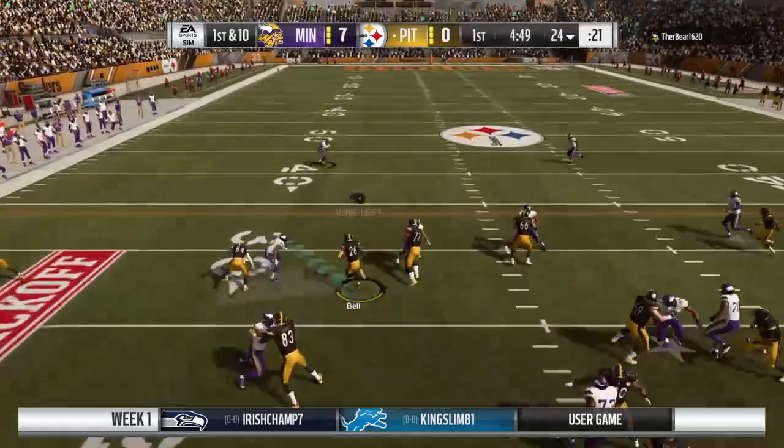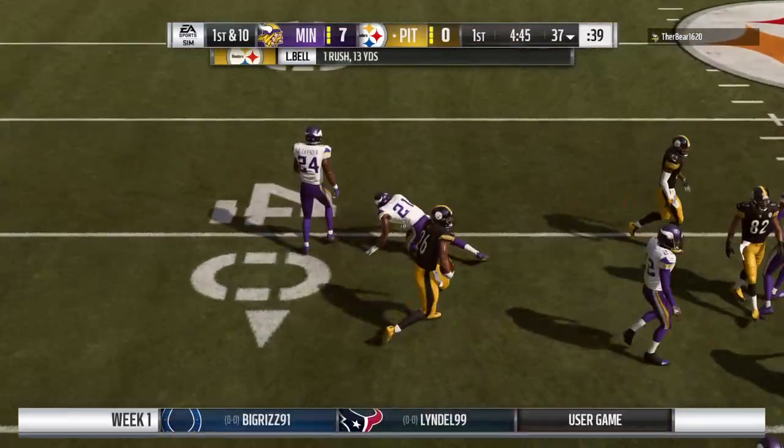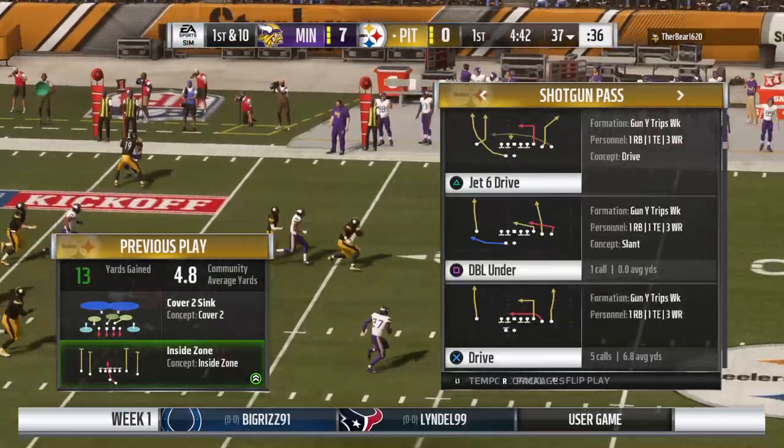Now the first carry for Le'Veon Bell. And he's taken down, but able to slip across the 35. Solid way to start the drive. 13 yards, picking up the first.